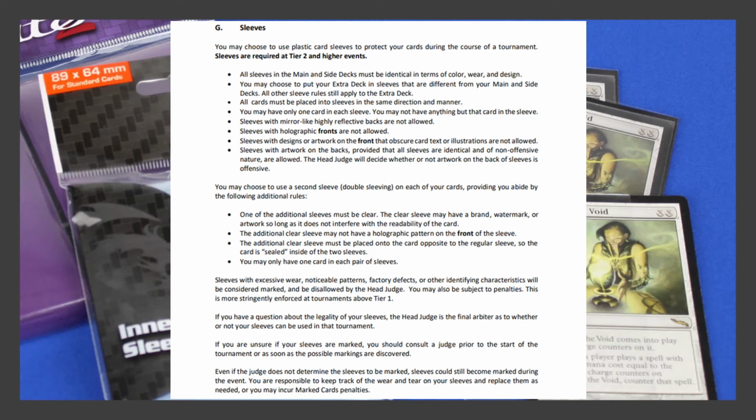Though Konami has set rules where all sleeves in the main deck must be identical in color, wear, and design, and the sleeves can be different when you're using them in the extra deck. So all sleeves must be sleeved in the same direction and manner. That's one of the new stipulations they put into these rules.